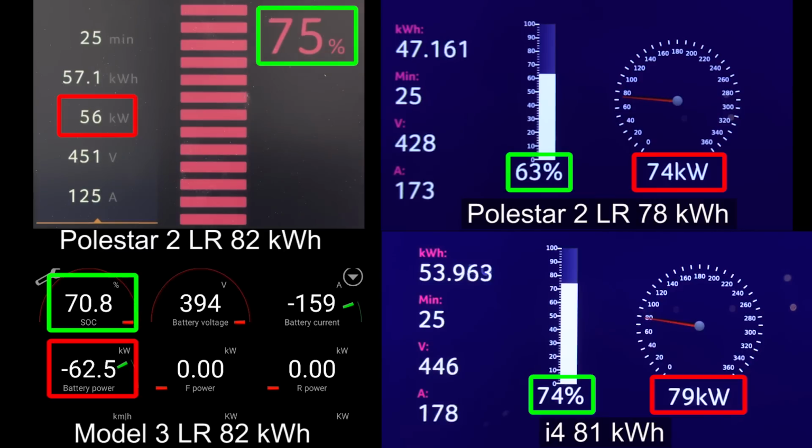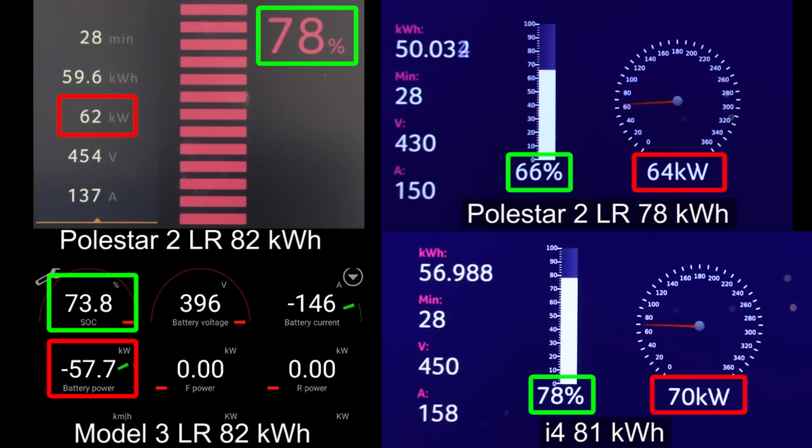But you will see that now at 75% the Polestar starts slowing down, but the i4 can still maintain speed. Oh yeah, now the true German comes out in the i4, so that is a nice and flat German charging curve. But Polestar 2 is still maintaining okay speed. The old Polestar, oh wow, is behind quite a lot. The new Polestar is about to hit 80% and the old Polestar is still at 68, 69. Oh wow, that is a huge difference.